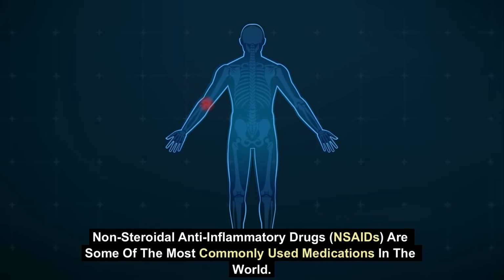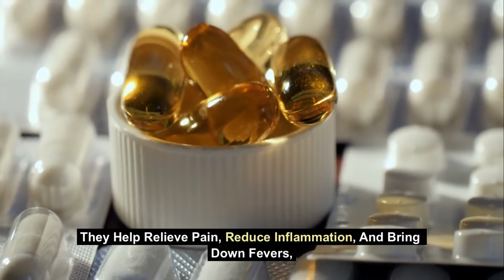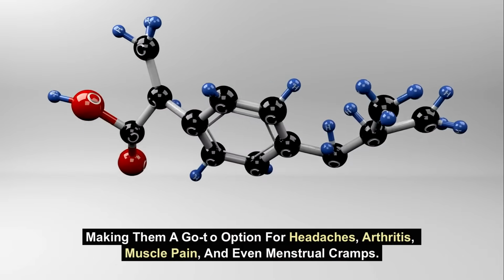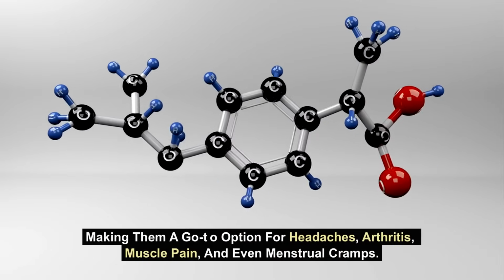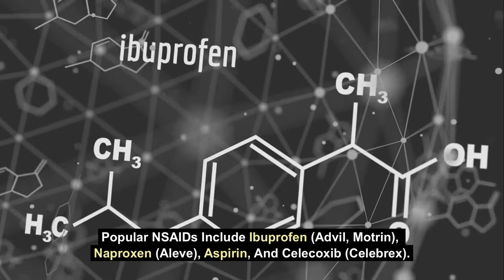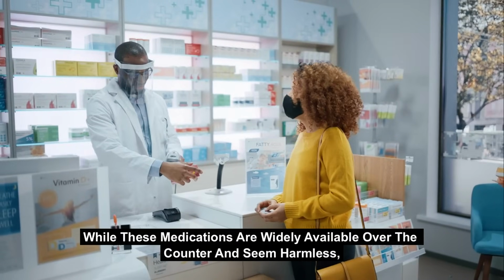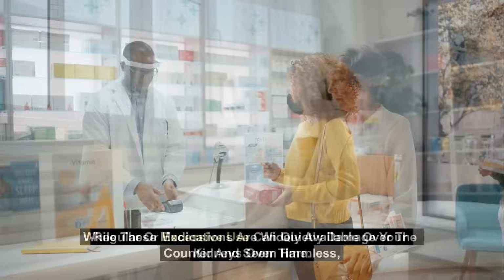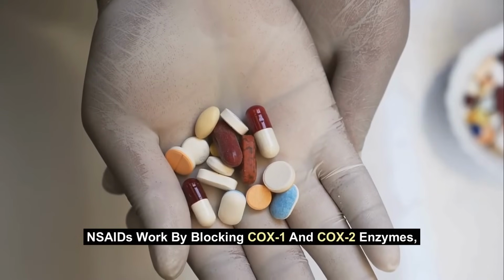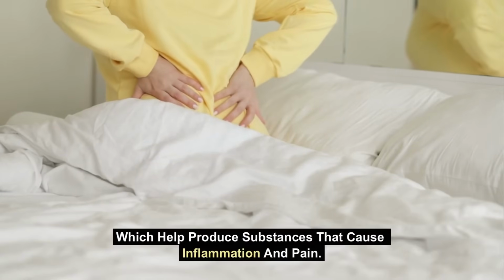Nonsteroidal anti-inflammatory drugs, NSAIDs, are some of the most commonly used medications in the world. They help relieve pain, reduce inflammation, and bring down fevers, making them a go-to option for headaches, arthritis, muscle pain, and even menstrual cramps. Popular NSAIDs include ibuprofen, Advil, Motrin, naproxen, Aleve, aspirin, and celecoxib, Celebrex. While these medications are widely available over the counter and seem harmless, regular or excessive use can quietly damage your kidneys over time.